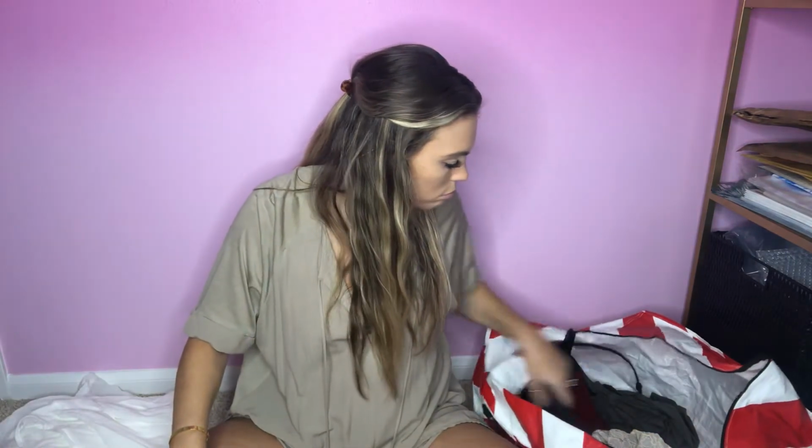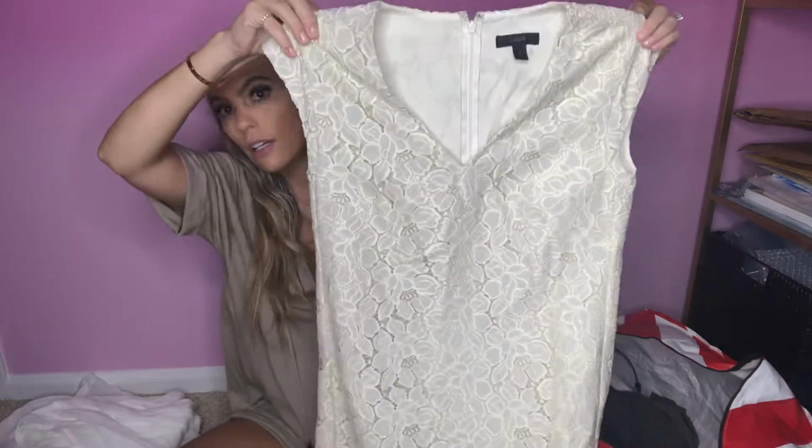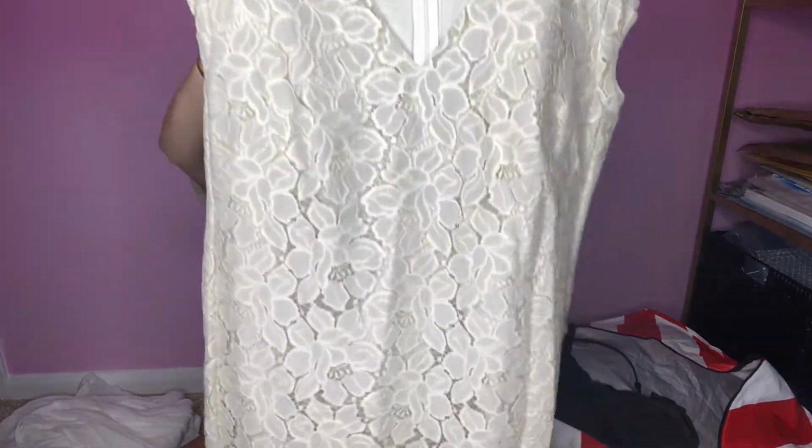Perfect for work or for like a casual dress. She had some really pretty dresses. This dress is brand new. Well, I guess the tag's out, but it has just the little plastic tag part. It's a size 2, and it's like a cream off-white cap sleeve lace dress. It's really pretty.